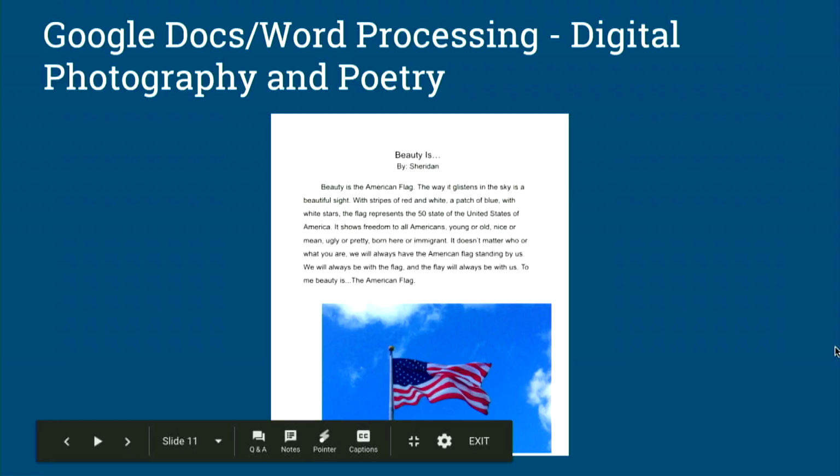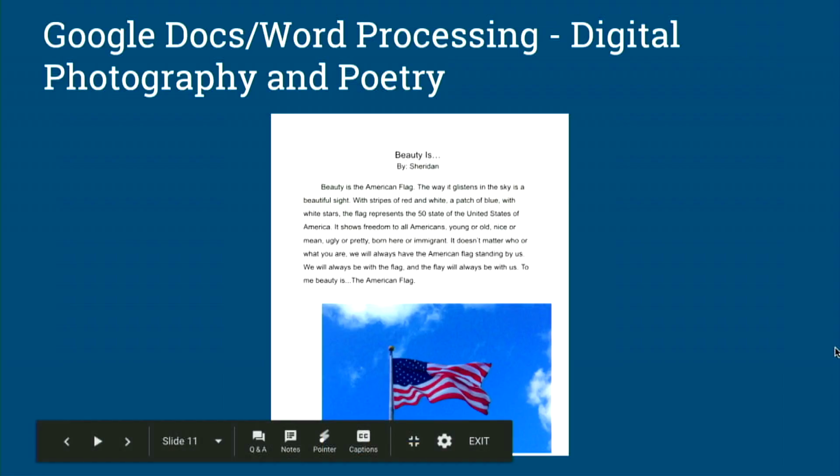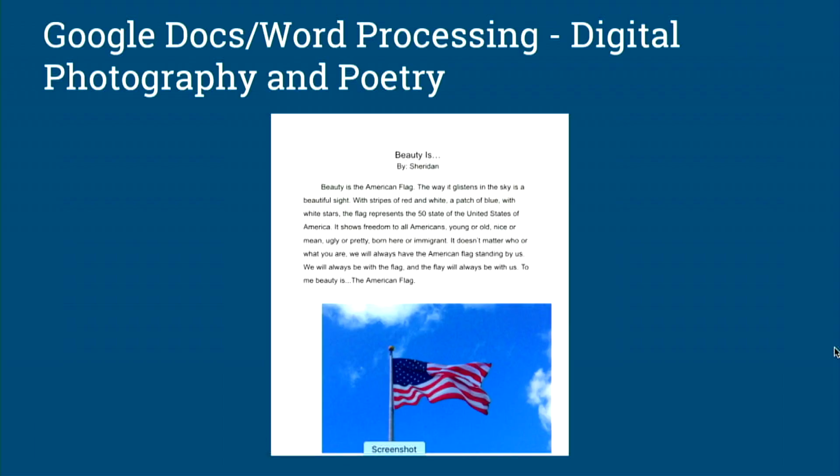One of the things that I love to do with kids is digital photography. Obviously, I bring my passion for digital photography with my kids. So I give them digital cameras and say, take a picture of something, and then write about it. The topic was, what is beautiful to you? And so she took a picture of the flag flying out in front of the building and wrote a poem about the flag.